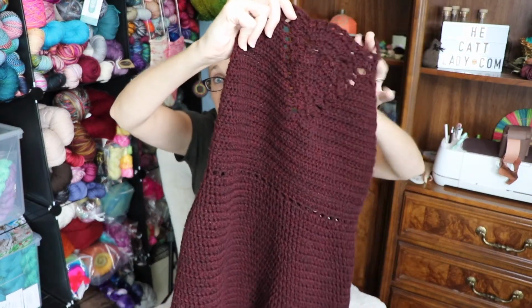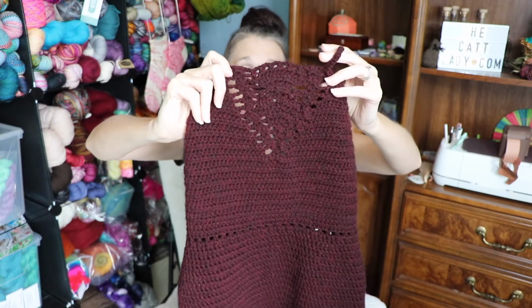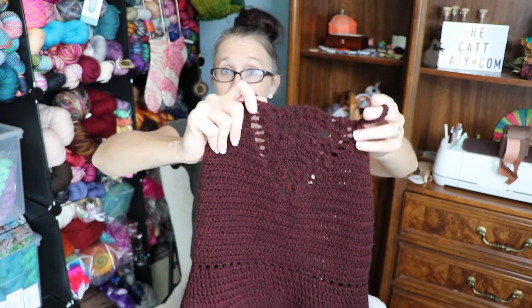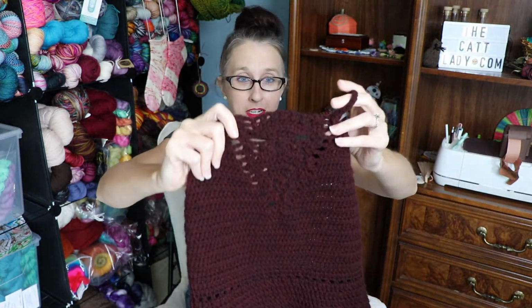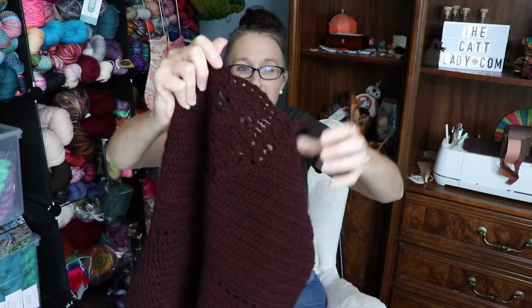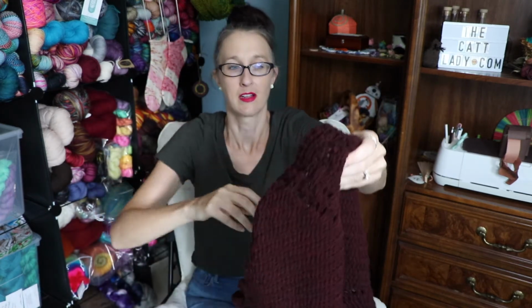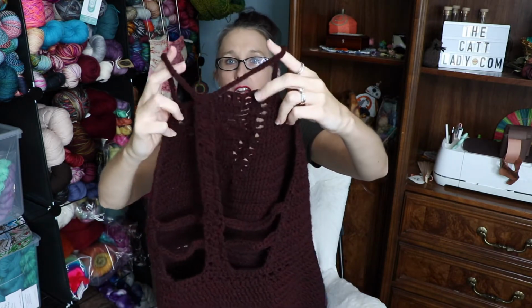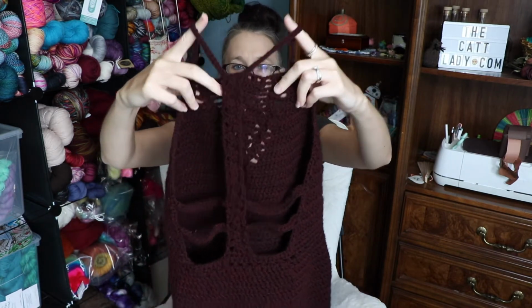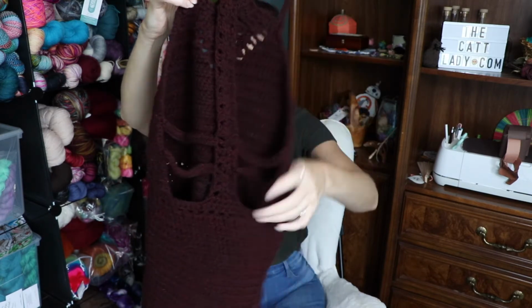There we go. So it's got this little lacy pattern. It's sort of heart-shaped. I think I screwed it up a little bit, but unless you're really staring at my chest area, you're not going to notice. It's got this really nice little pattern in the front, and it comes up a little high, and then in the back, I love the back, you have this kind of racer back strap thing. So I'm super, super pumped.